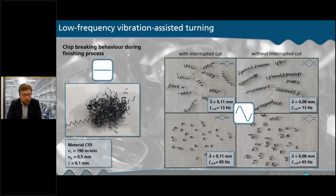And of course, interesting is then the mechanisms of the low frequency vibration. On the left side, we see the tangled chips produced by a process with quite small cutting parameters. We have a depth of cut of 0.5 millimeters and a feed of 0.1 millimeters. The material is steel in this example, but you can see here we have a very bad chip breaking behavior.